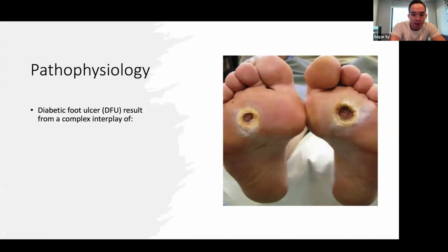So, pathophysiology of a diabetic foot ulcer. 35% of the time it's neuropathy, and I'll talk about what that means in a second. It's essentially the body's inability to feel. You have autonomic, you have sensory, you have all these different types, but essentially not being able to feel and causing epidermal breakdown, eventually a full thickness ulcer, causing a wound.